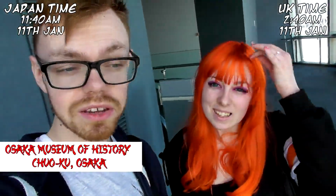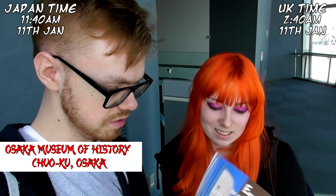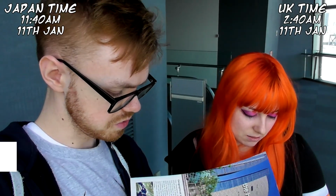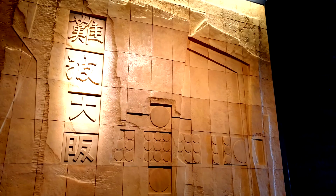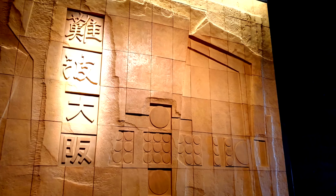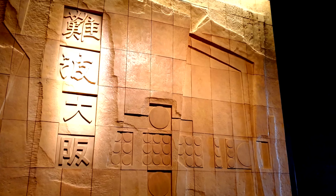Tally ho, mates, we are in the museum. What's it called? The History of Osaka Museum, I guess? That's what it says on there anyway. We've just gone through the ancient period floor, which is the 10th floor. There's quite a lot to see in here, so we'll be in here for a few hours, I reckon.